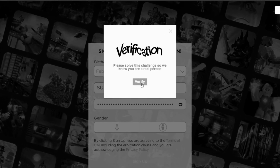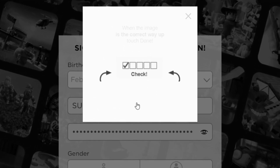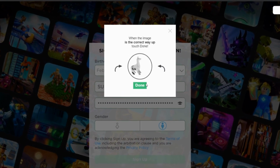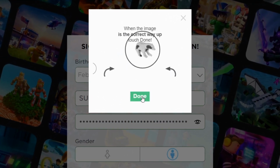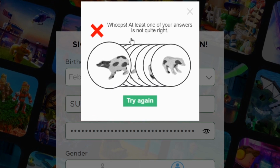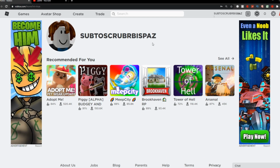Oh god, Roblox wants me to do Captcha. Oh god, this is going to take too long. Okay, come on, please just work. Come on, come on. Why, Roblox? No. Okay, so here we are, we're in the account.